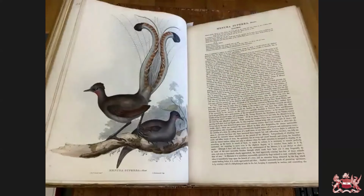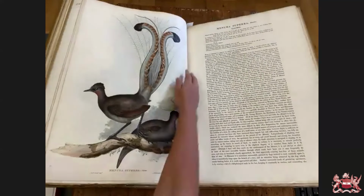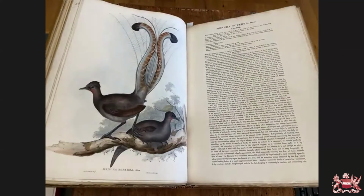In his dedication, are you liking that one, Isabel? It's quite a fitting one to end with. In his dedication of the Australian finch, he publicly acknowledged her contribution to his own life and work.